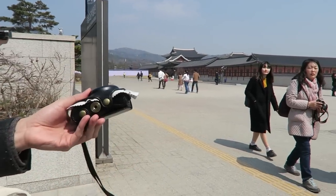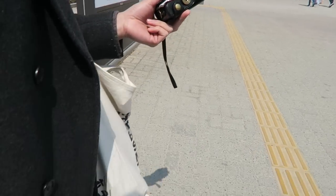There's your little vlogger shots. This nice case for it. Oh wow. Okay. $10. Okay. While your phone case is $100.